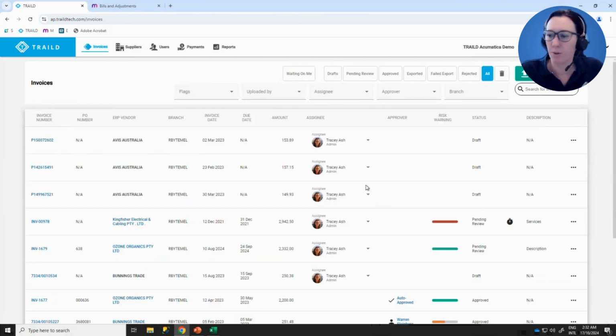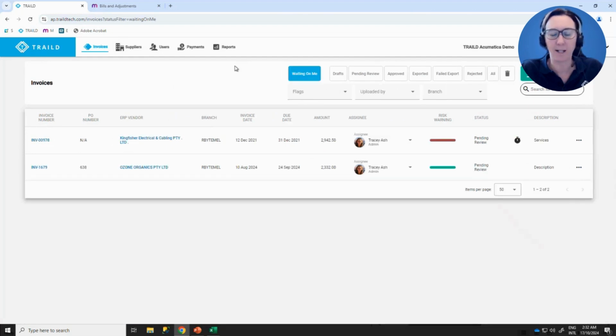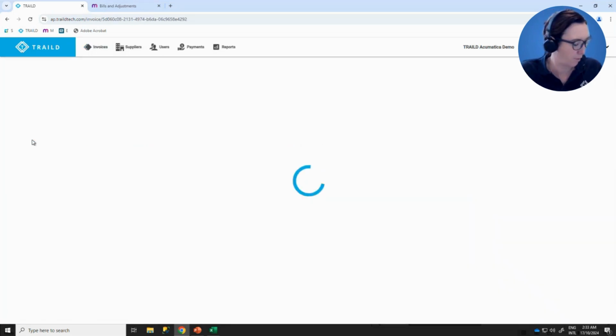So what do approvals look like? When we're going into approvals, we've got 2 here that are waiting for me to approve, so we're going to go into the waiting on me. Now what you'll see is as invoices go through into the approvals, they have a different risk warning. So there'll be low, medium and high, depending on different analysis that TRAILD is doing. So let's jump into this Kingfisher one first.